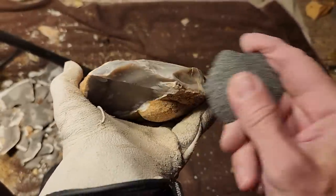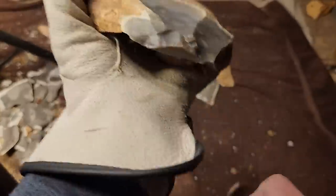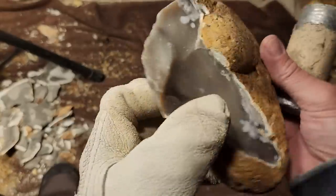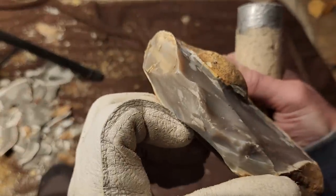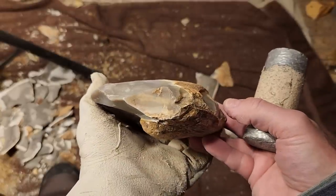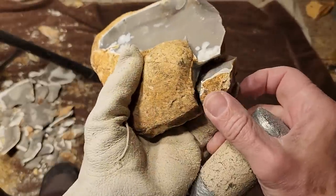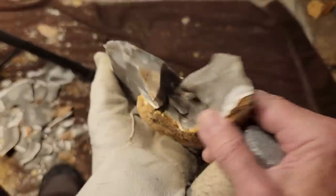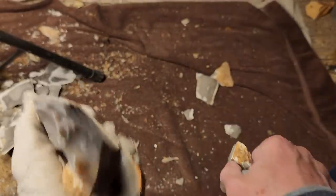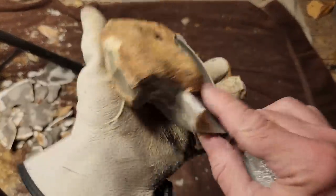I'm grinding it a lot because I notice it's kind of crushy. Let's see. Did it do anything to that lump? I don't know. Ooh, that lump has cracks in it. That's not good. That's not good at all.